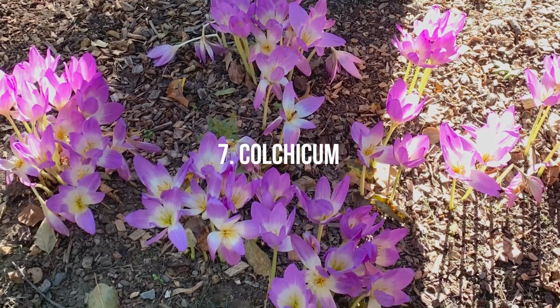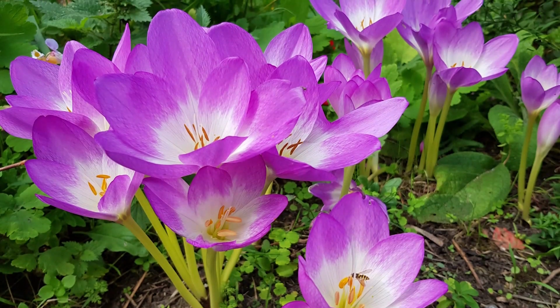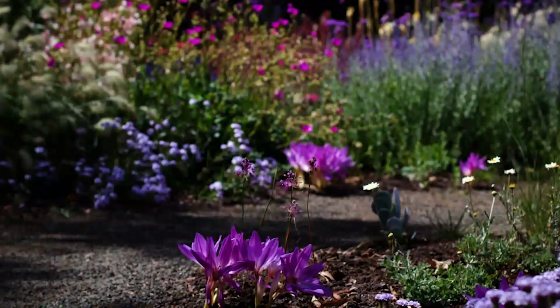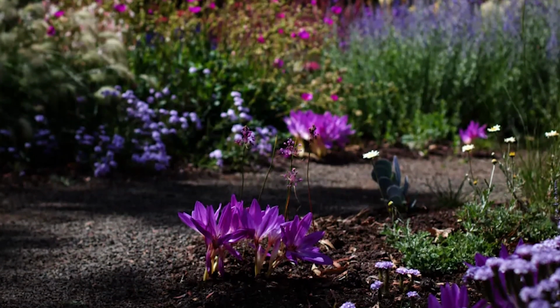7. Colchicum. Often mistaken for crocuses, colchicums surprise gardeners with their sudden appearance in fall. Their vibrant purple blooms are a welcome contrast to the usual autumn colors.